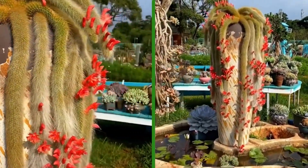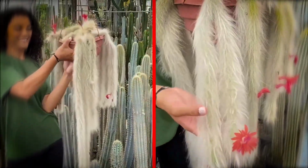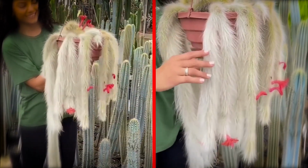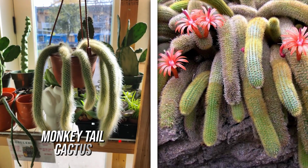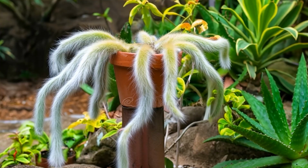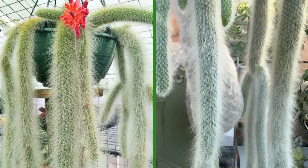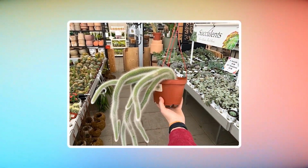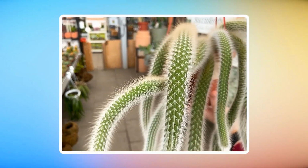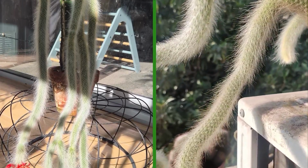Plant collectors pay high prices for mature specimens, and it's become a favorite in botanical exhibitions for its surreal, almost creature-like appearance. Related to the golden rat tail cactus, its fur is denser and softer, giving it a lifelike movement in the wind. Images of massive hanging baskets filled with these tails often go viral in plant enthusiast groups, making it one of the most talked about cacti in the rare plant trade.